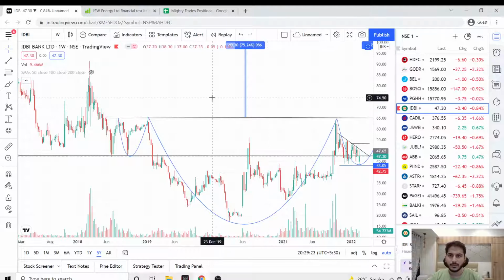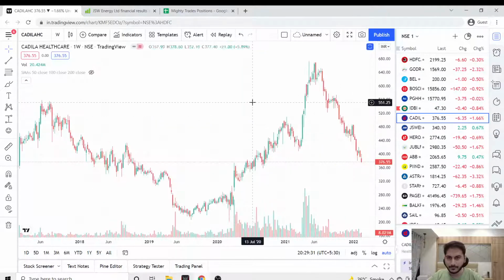So last week we concluded our episode with IDBI Bank. Let's not waste any more time and move straight over to Cadila Healthcare. If we look at this chart, we are looking at the weekly time frame right now, and we're looking at a 5-year view.